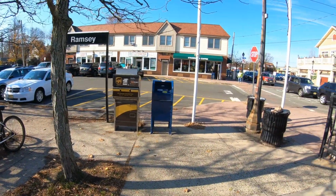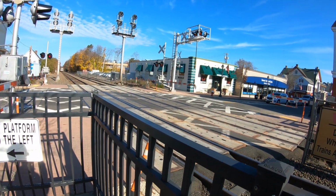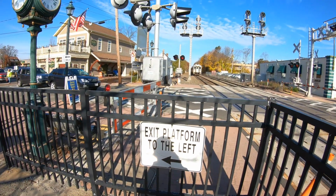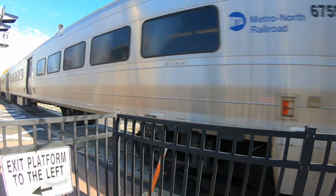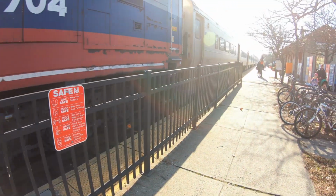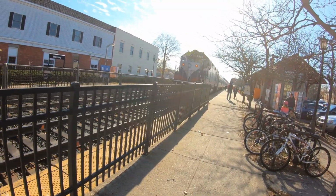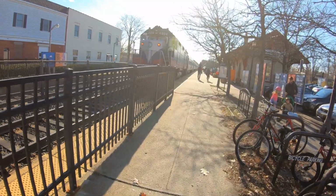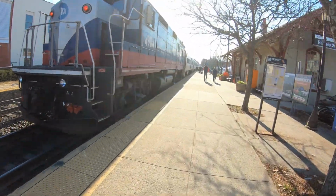Starbucks across the street. Traffic is all stopped, including there's a little crossing gate for the sidewalks too. Here comes the train. The gates go up since the train has passed through the station. So it's a low-level platform. There's some people getting off coming from the north. More people getting on.